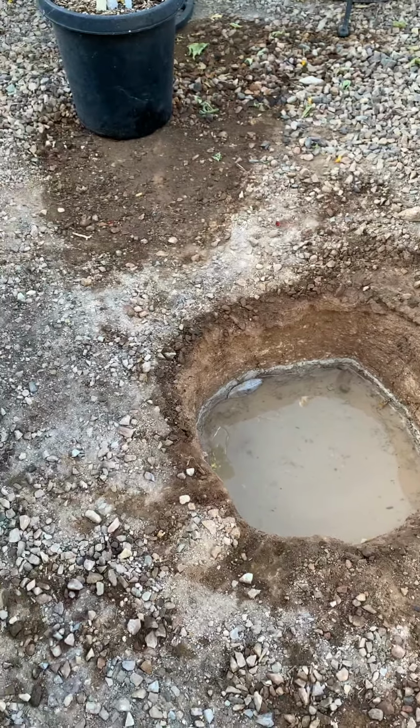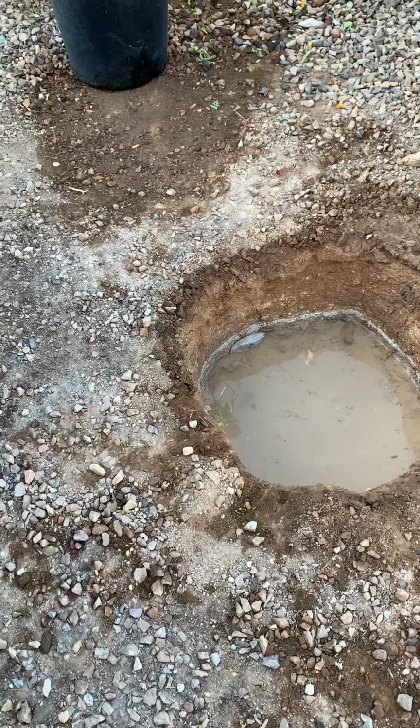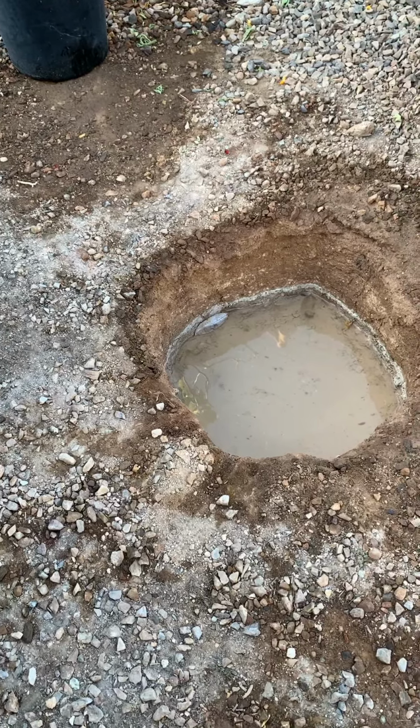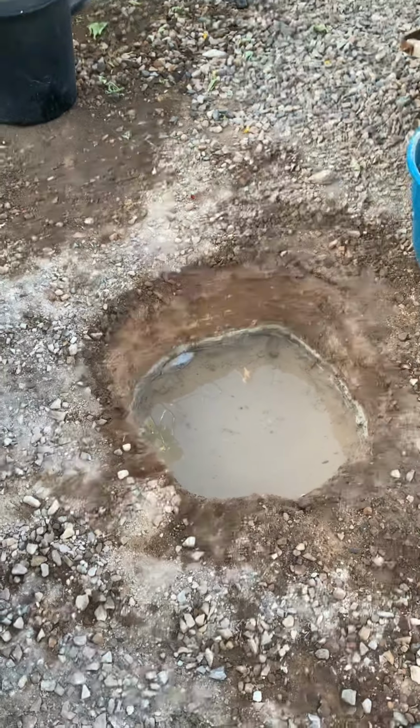And now we are putting water in the hole to try to moisten up this ground to be able to plant our trees so that the roots have a chance. So that was that project.